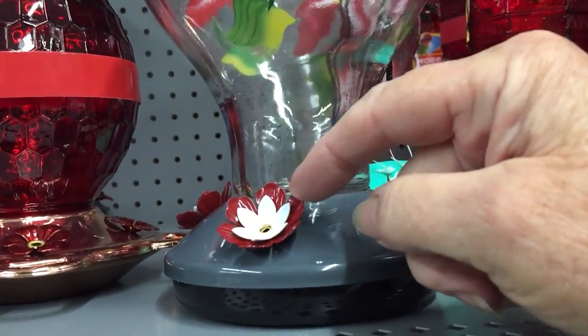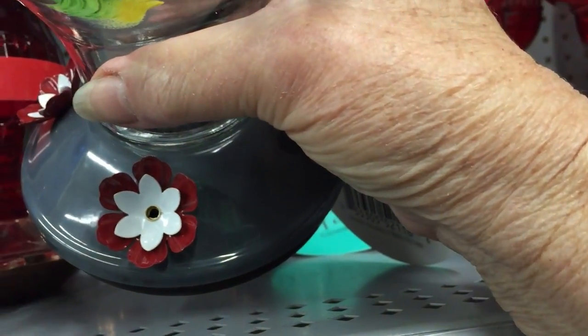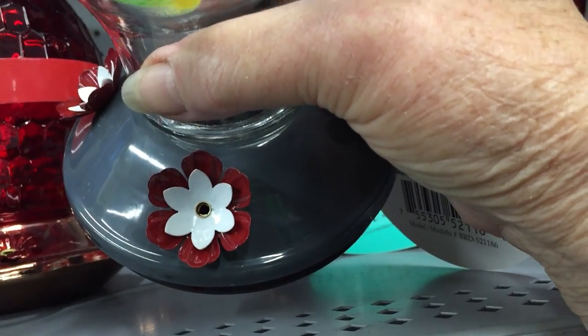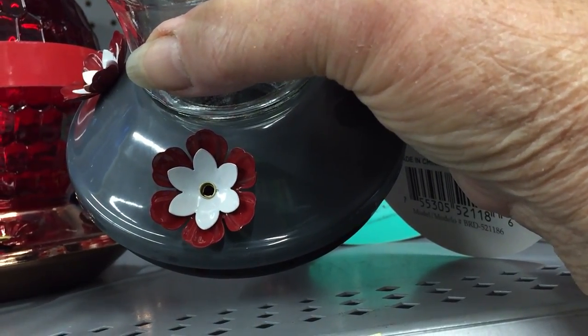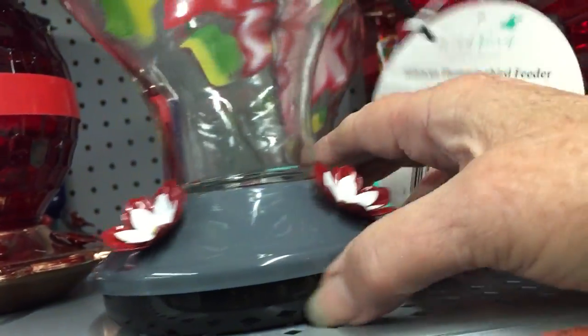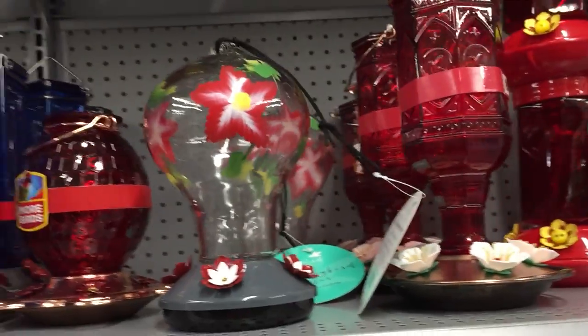Here's another one. Very pretty. At least the flowers are nice and stable. Now it's got a single hole. It depends on the bees in your area. Some bees will not be able to reach the nectar and some bees will be able to reach the nectar. So it will depend on the type of bees that you've got for your area. So all you could do is try it. If you don't have a bee problem, remember, it won't matter.